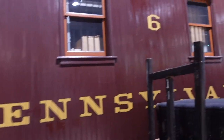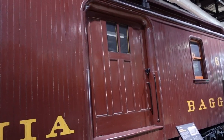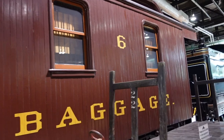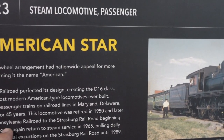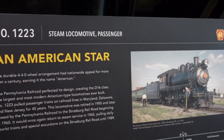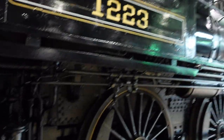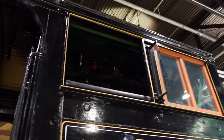All right, this looks like a mail car, combo car. It says baggage. Pretty cool. Yeah, there you go. Leased by the Strasburg Railroad, beginning 1960. Wow. Pretty amazing. Man, I'd love to see this thing run. Such a beautiful locomotive.